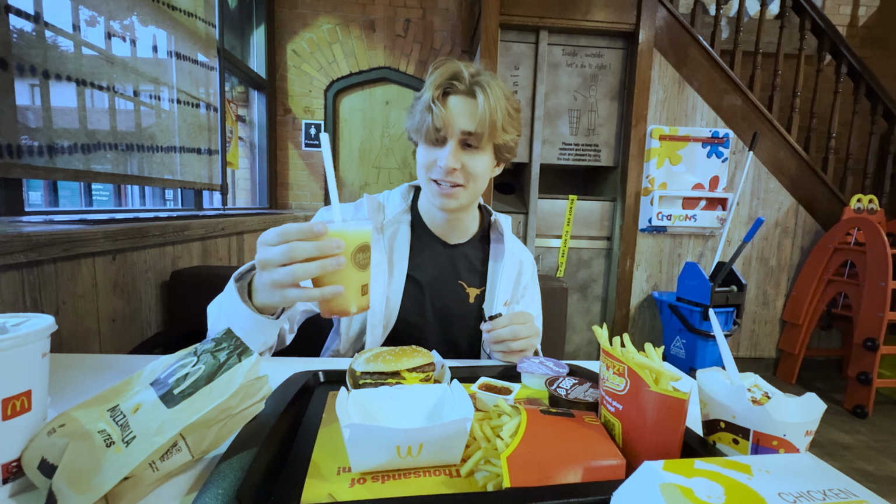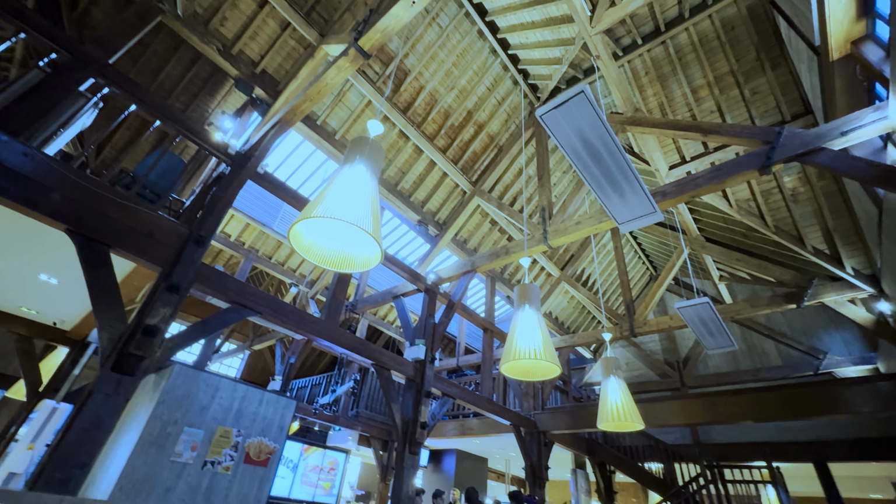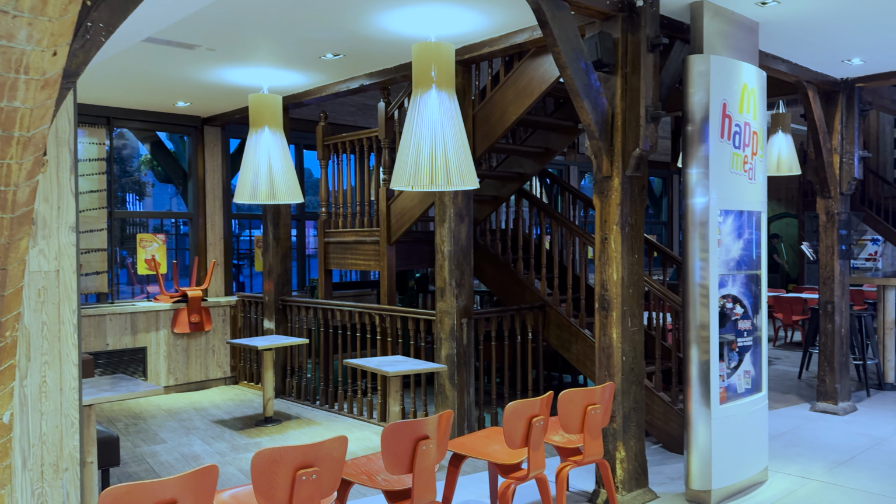So far, this was easily the best McDonald's experience of my life. I mean, look at this entire upstairs area, the staircases leading up to it. I was just obsessed. Okay, so eating here is definitely a lot different than just a regular McDonald's in the US. I mean, look at this staircase right behind me. And then the bathroom, I mean, seriously, it feels like I'm in a Game of Thrones episode.